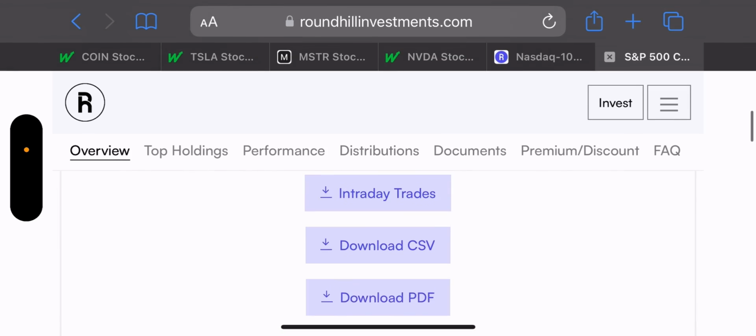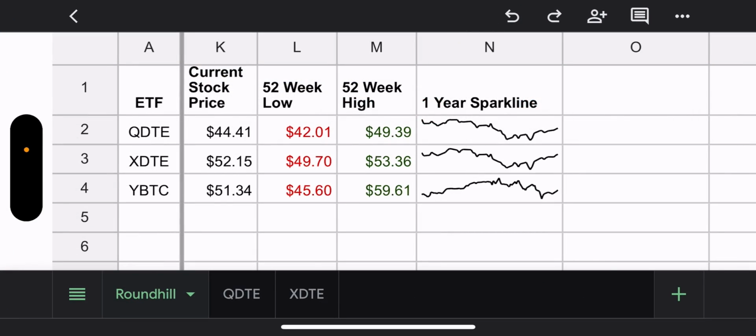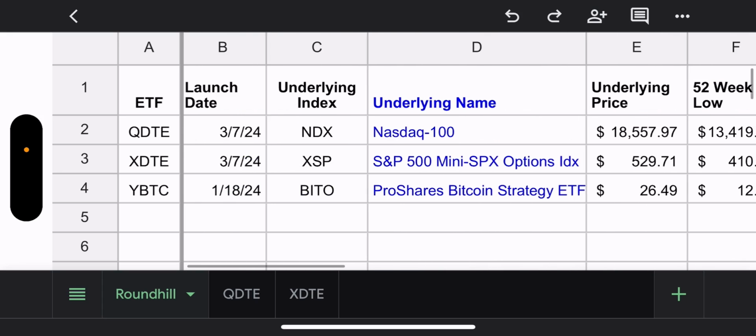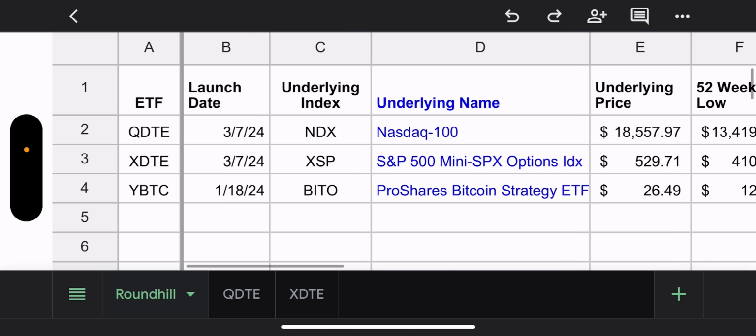So I know what you guys really care about is how are they doing? Well, here are some details real quick. Again, they launched March 7th. I have YBTC in the picture. Not sure what I'm going to do with them yet.